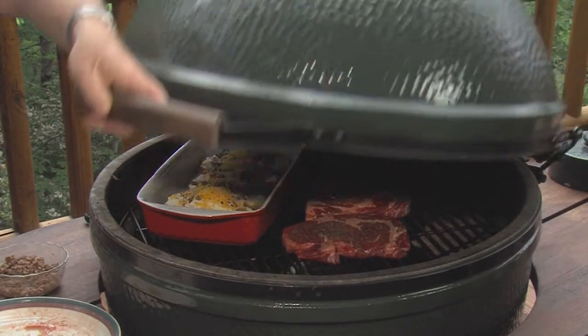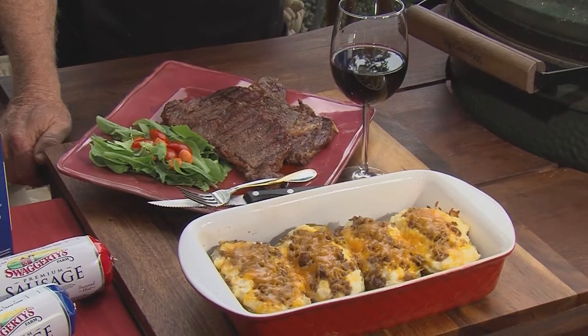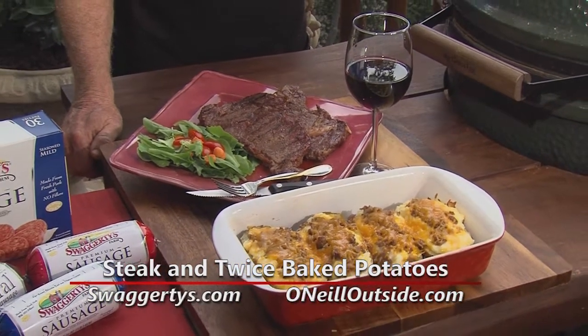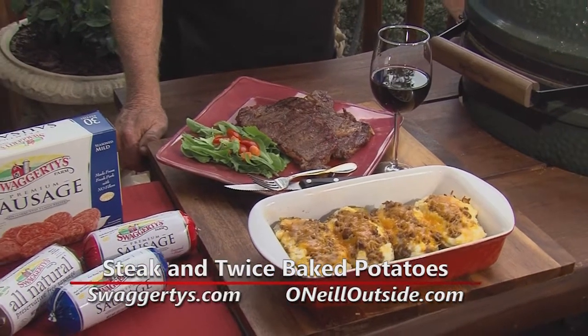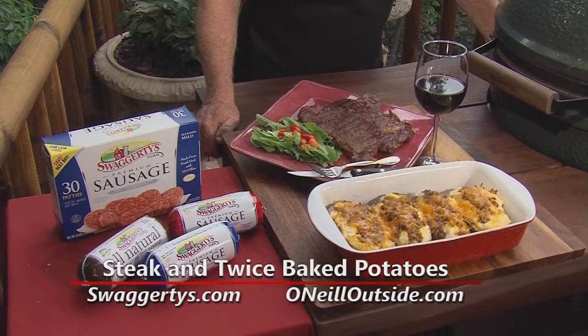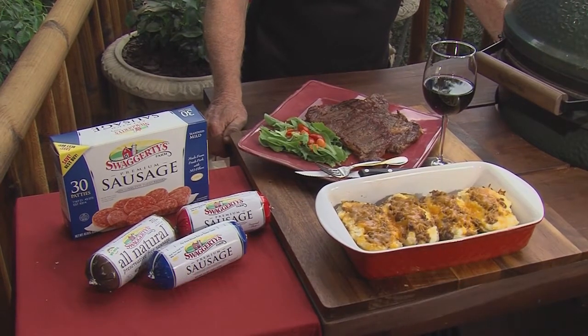I bet you can't wait. Steak and potatoes. Can't beat it. Well, we just did. Steak and twice baked potatoes with Swaggerty sausage. We've changed the rules again. This is the way it'll be from now on.